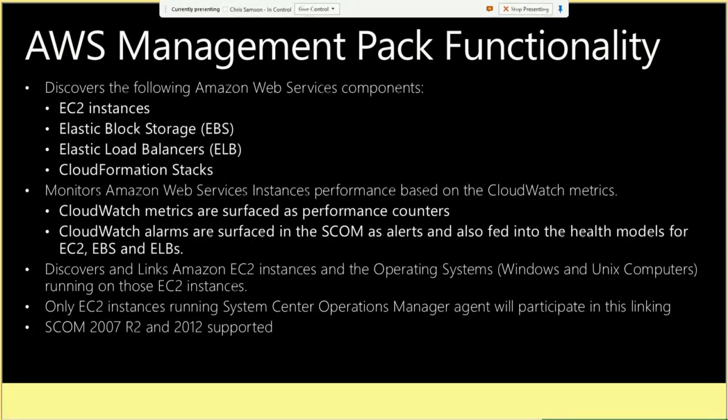To discover the instances, be able to manage the elastic block stores, map to those instances for storage, manage the elastic load balancers that are in front of the infrastructure, and then manage CloudFormation stacks, which is Amazon's ability to provision multiple instances together at the same time.